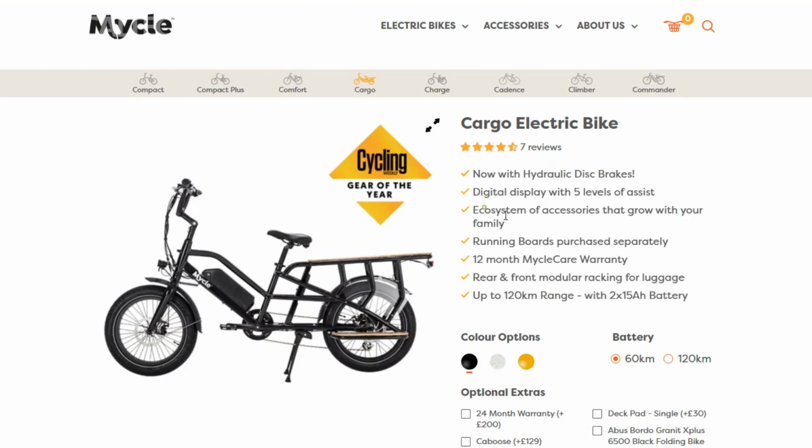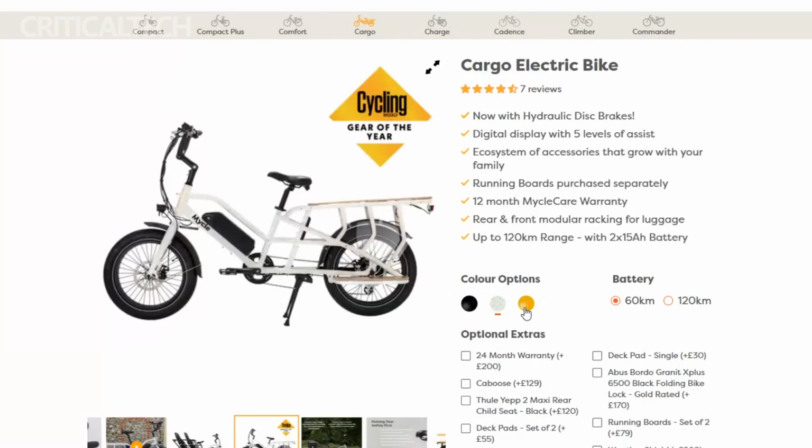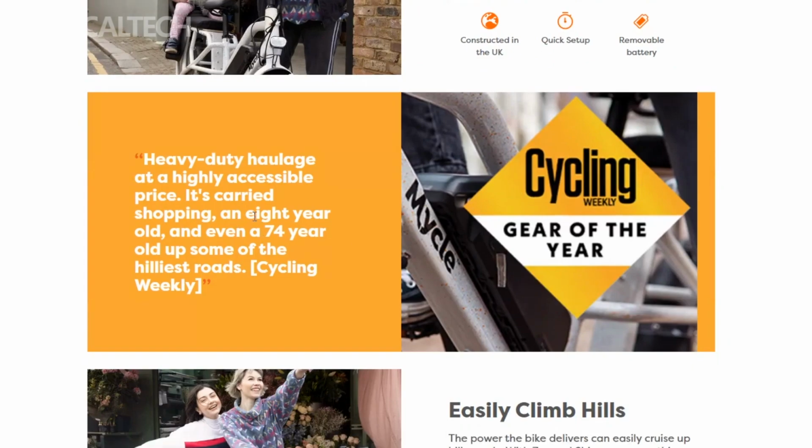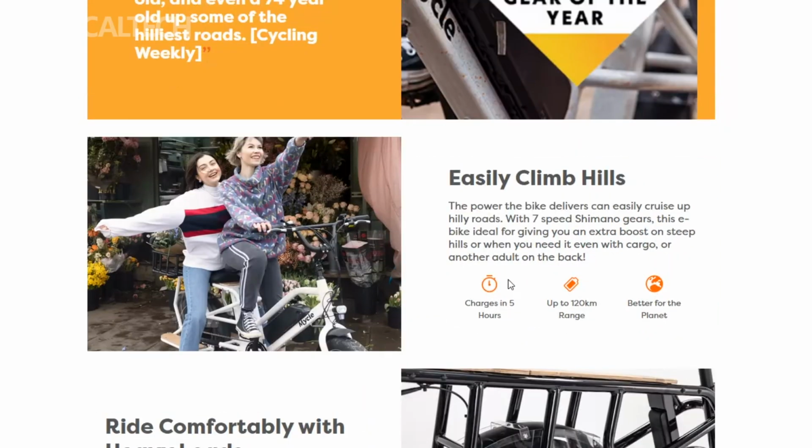The Mycle electric cargo bike doesn't compromise on performance either. Its motor assists pedaling, providing a smoother and less strenuous riding experience. The 7-speed gear system enhances versatility, enabling riders to tackle a range of terrains with ease. For those who require even more power, the option to add an extra battery is available. This flexibility caters to longer journeys or heavier loads, ensuring that the bike can adapt to various scenarios without compromising on performance.